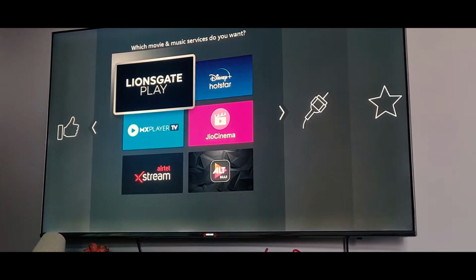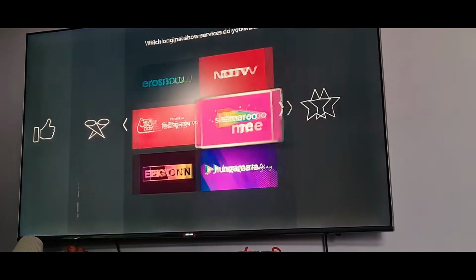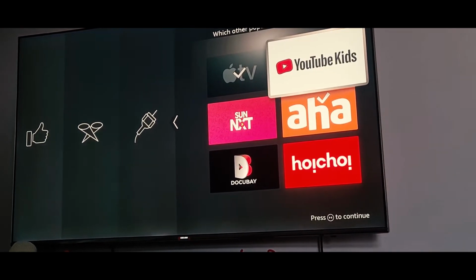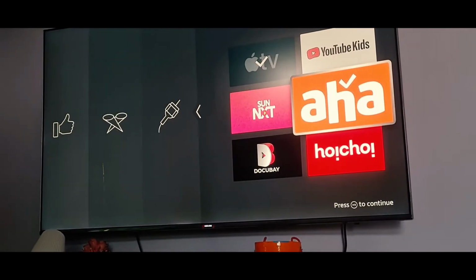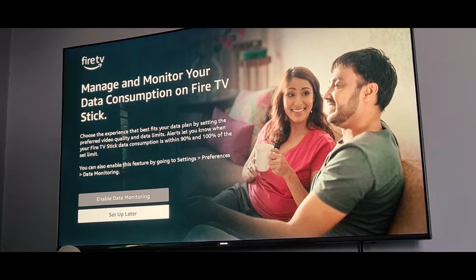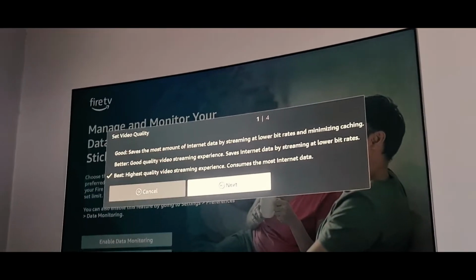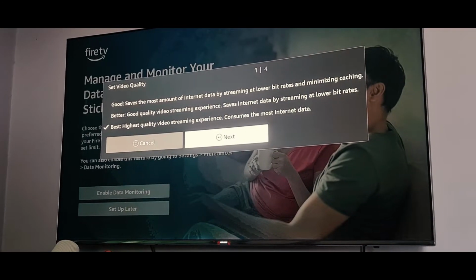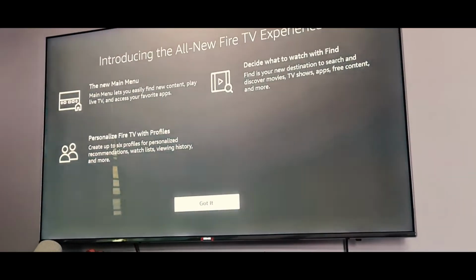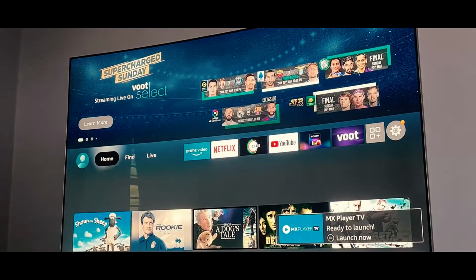So I'm just selecting what apps I need. Probably I just need a few of the things that I generally watch. I might not need all of them right now immediately, but okay, I think this is enough for now for the demo. Probably I can finish it later on, right? I'll just do a finish. You can even see how much data you are using. You can see what video quality you want to set. So I always want the best video quality. All right, so that's a really huge number, 600 GB, and generally it doesn't go that high. Perfect. So I think the setup is done. I can just go ahead. Right, so I think we are all good.